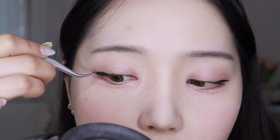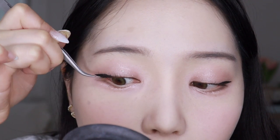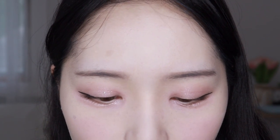Usually when you apply real eyelash extensions, they do it on the top. I think doing it on the bottom of the lashes just looks more natural. So that's what I do, on every little spike of lashes. I'm going to do these off camera and I'll be back.